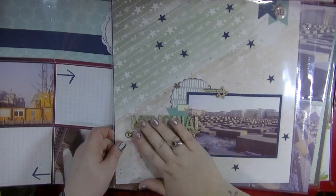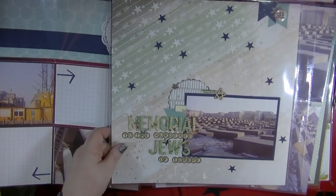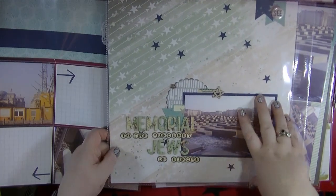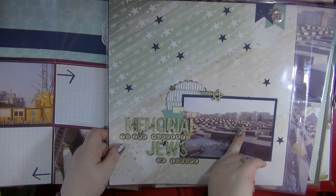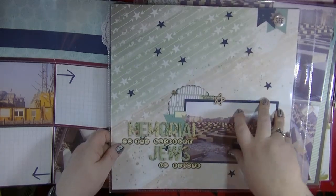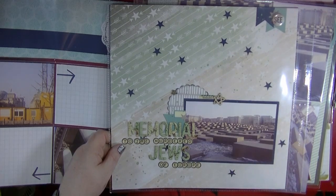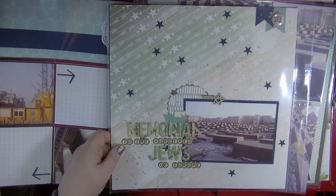This is then the memorial to the murdered Jews of Europe, and it's a very poignant memorial within Berlin. I wanted to make the layout quite minimal in embellishments because it didn't feel like the kind of topic you'd want to over embellish.